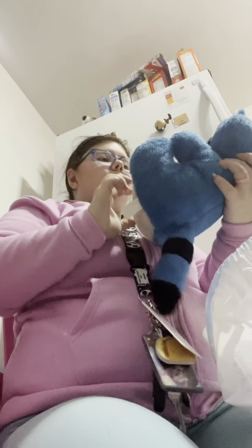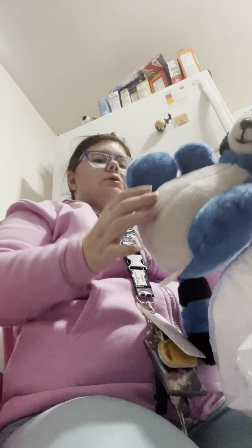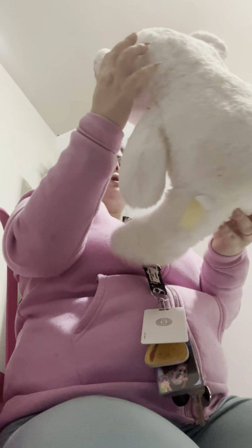We've got a little weird fox, missing an eye. I thought this was a bunny. This is actually a bear. And this, a kind of cute bear.